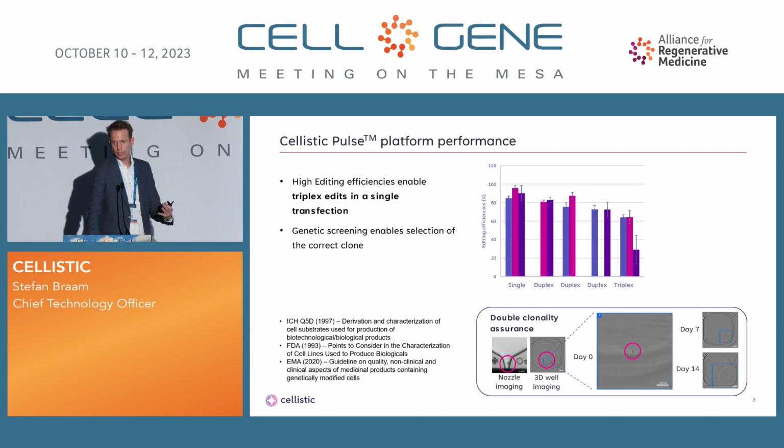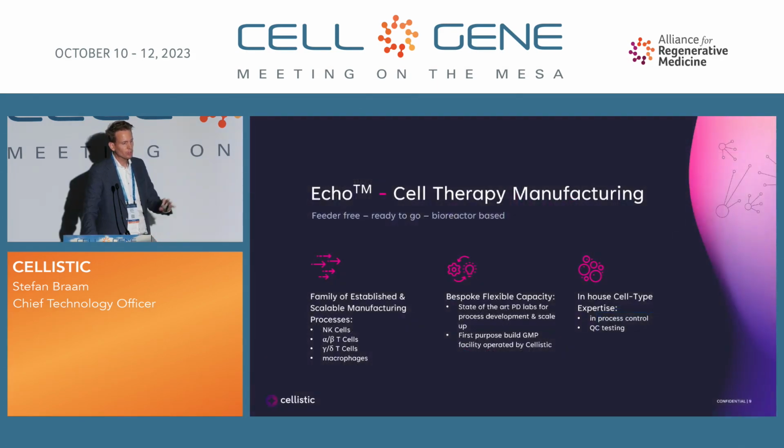Then, to provide the assurance that we're actually making the right cell, we spend a lot of time on clonality assurance and healthy cells. So we can clone now with very high cloning efficiency. We make sure that these cells are absolutely clonal by imaging at a nozzle and imaging from the bottom, following these cells grow over time to provide confidence in that part of the process. So from there on, we move into the manufacturing process.